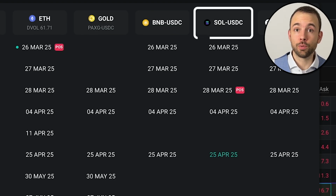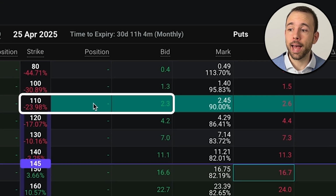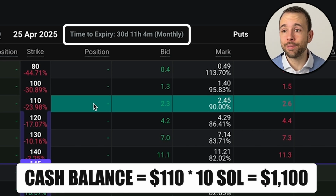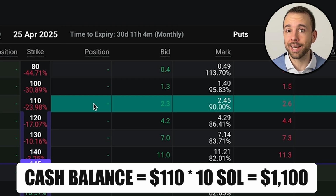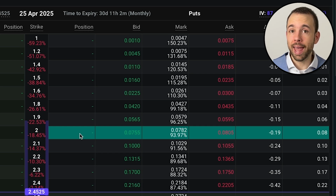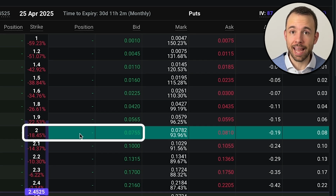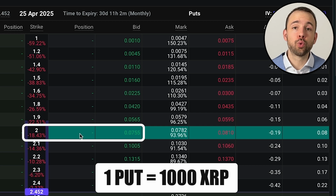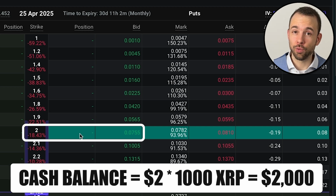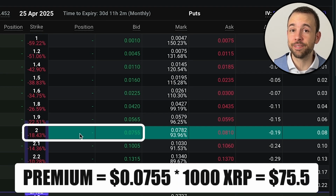Since my public portfolio has only $2,000 on my account balance, I was not able to follow this strategy and trade Bitcoin. To follow the same strategy, for example, with Solana and buy Solana at the price of $110 per Solana, after 40 days, I need to have a cash balance of $1,100, because one put option is equal to 10 Solana. For example, to buy XRP at the price of $2 per XRP, I have to have the cash amount for 1000 XRP. So that means $2,000 in this case, and for that I could receive a premium of $75.